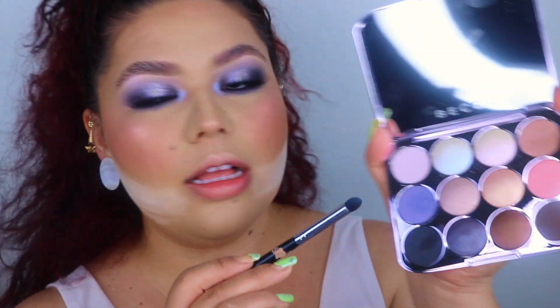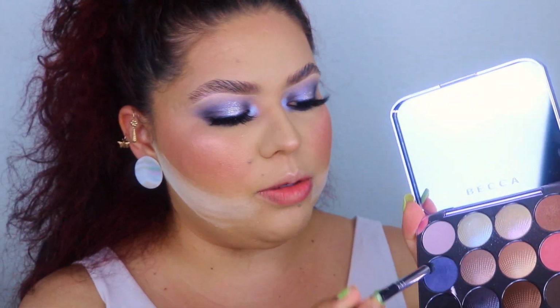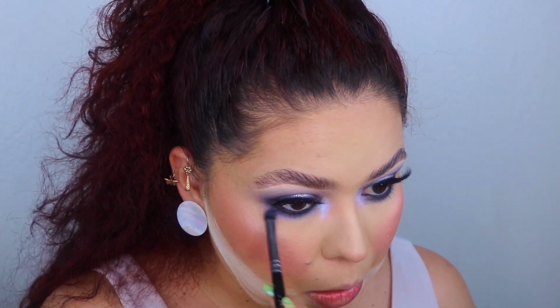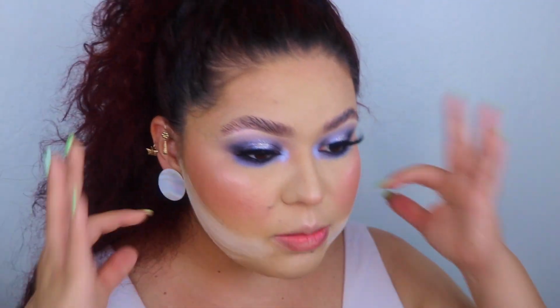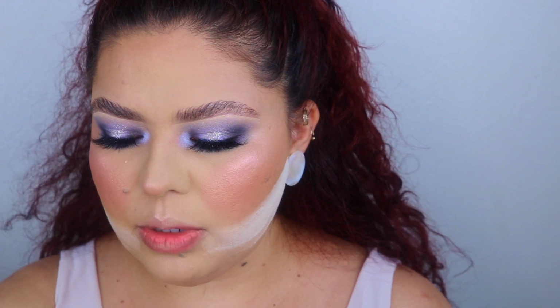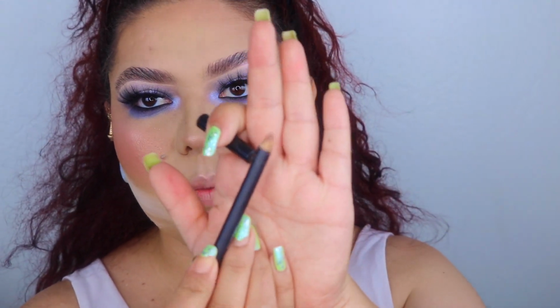I'm going to touch up the lower lash line, so we use this blue. Oh, wow. Okay, let's do some lower lash mascara. Let's do some lips. What lips should I do? I kind of want to do KKW maybe. Ooh, I also have this NARS one. I'm going to use Mac Oak lip liner.